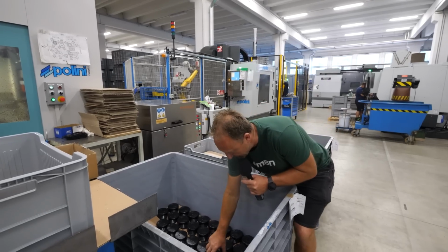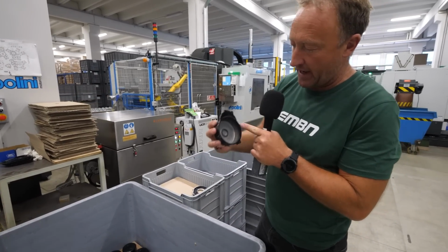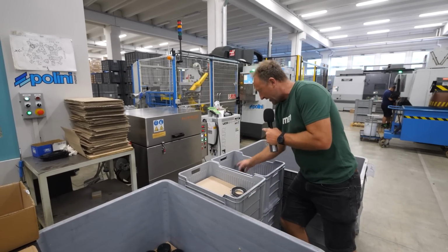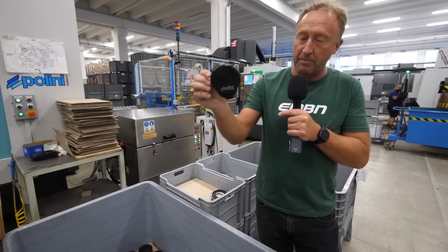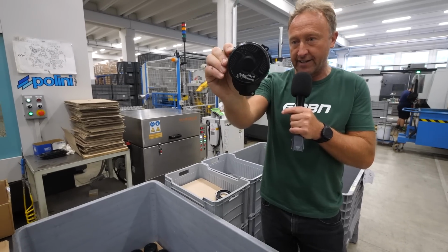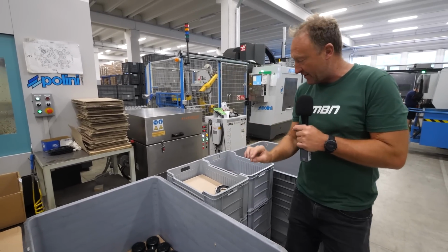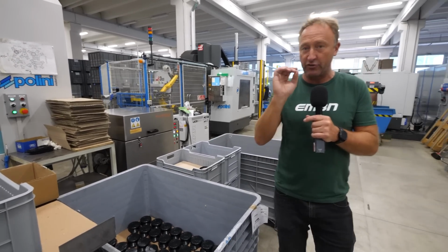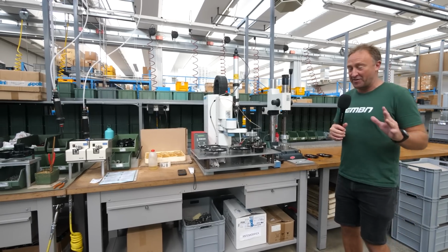And then here we have some unfinished parts. As you can see, there's no milling on the edge here. And then we've got a part here. Let's have a look where we are. Now there's a finished product. As you can see, the Polini logo there on the outside. And it's really important to understand that every single piece of this motor has been measured to see that it is really, really precise. I have waited years to witness this.